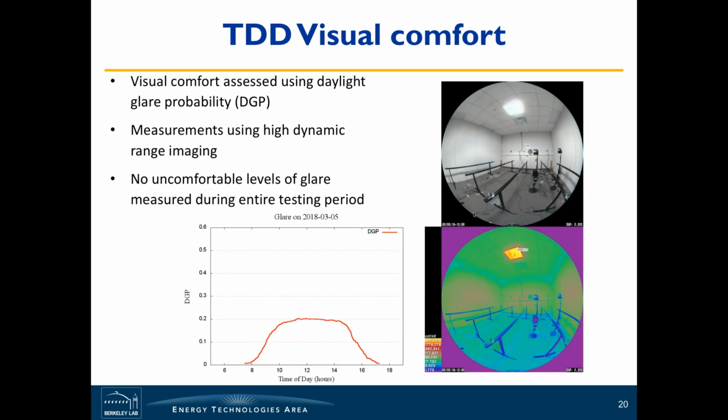For visual comfort, this is a set of images from the high dynamic range camera. On the right, you can see the fisheye lens image, and then the processed version of it, creating kind of a heat map, if you will, of the daylighting performance in the lower right. The image on the lower left is a real-time chart looking at the daylight glare potential. Anything under 0.3 is considered acceptable.